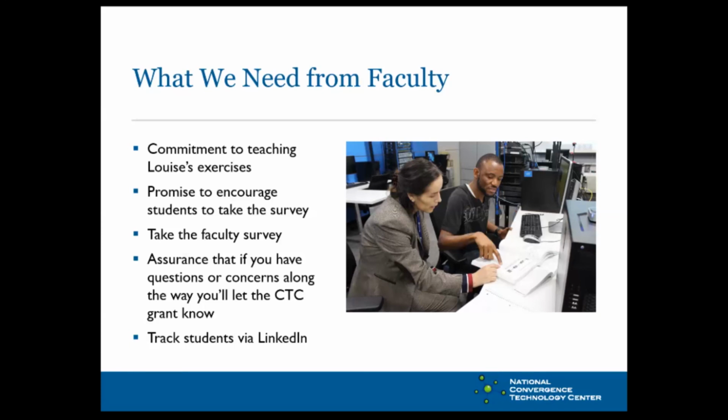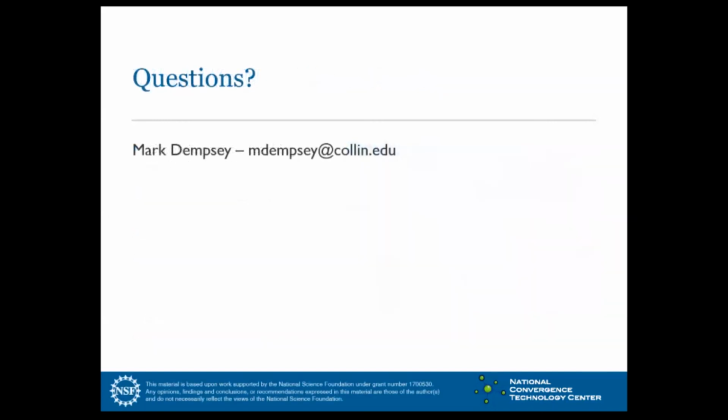And 5, as we just mentioned, you will need to help at some point to track the career progress of your students using LinkedIn. If you have any questions about our student portfolio pilot project, please email me at mdempsey@collin.edu.